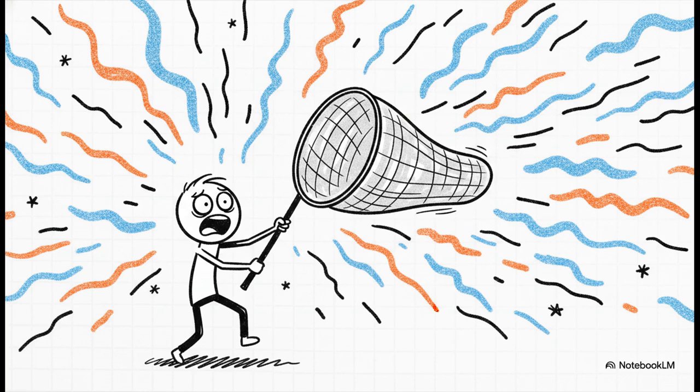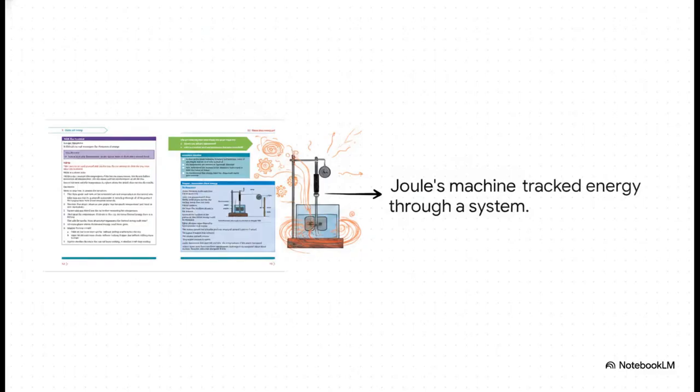Once the heat from your lamp or the sound from your motorcycle engine spreads out into the air, it is permanently lost to you. You simply cannot gather up dissipated thermal energy or sound waves, wrangle them back into one place, and store them to be used again. Once it dissipates, it is gone from our usable toolkit forever. So who was the very first energy detective to actually prove this was happening? Well, let's dive into a little history.